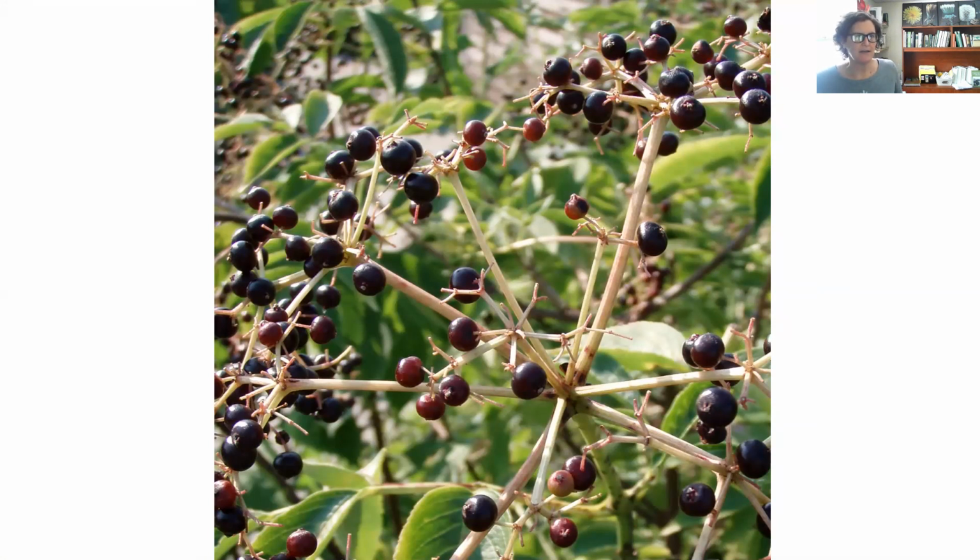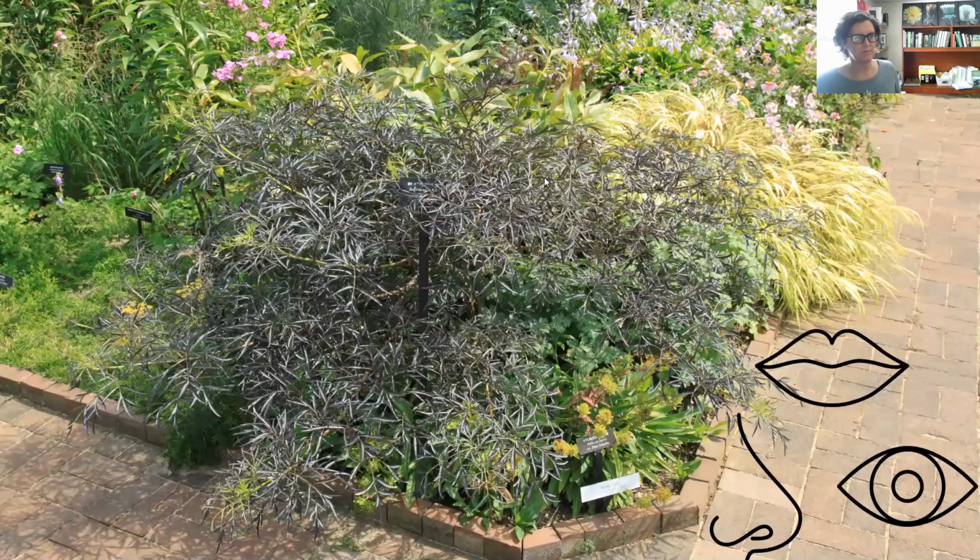They don't mind. And then here, this is the shrub itself. This is a cut leaf version with black foliage. So there are different varieties out there, but eating, look beautiful, and smell great. So it's a three sense plant. And again, it's engaging these senses beyond one single season.